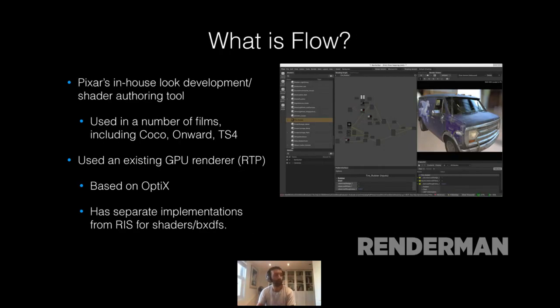So moving on to what is Flow. Flow is predominantly really a shader authoring tool, a shader and material authoring tool. It's been used at the studio for quite some time now, for a number of films, including Onward, Coco and Toy Story 4. It has, up until this point, been based on an existing GPU renderer called RTP, which is a renderer that was written by the studio.